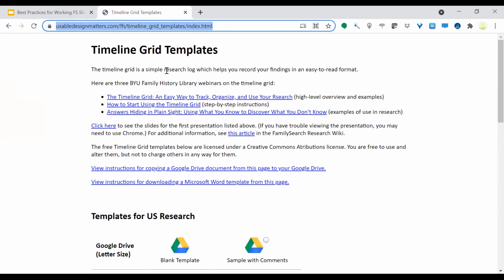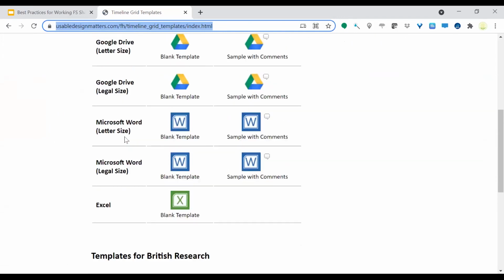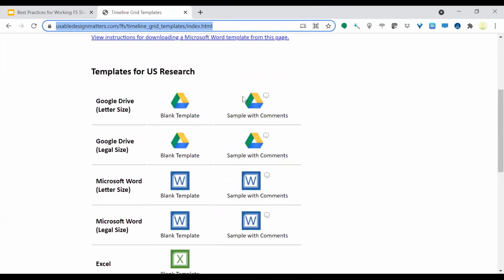And this page right here is just a place where I've posted some links to some webinars on how to use the timeline grid. And then down here, there are just different templates for both US research and also for British research. As probably a lot of you are aware, US censuses are done on the 0 years, like 1850, 1860. British censuses are on the 1 year, so 1861, 1871, etc. So the templates take that into account. And the US template takes into account that the 1890 census got burned, so it doesn't have a column for the 1890 census.